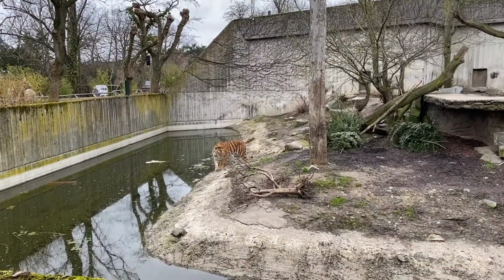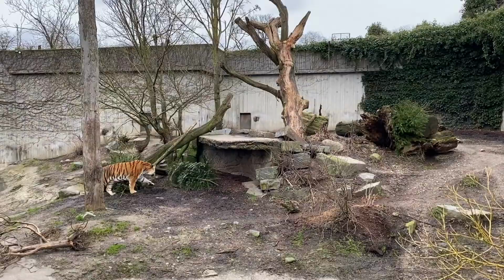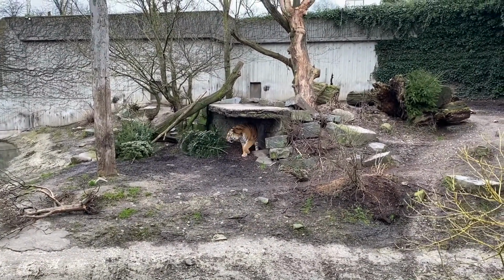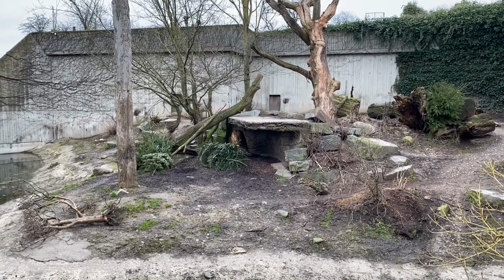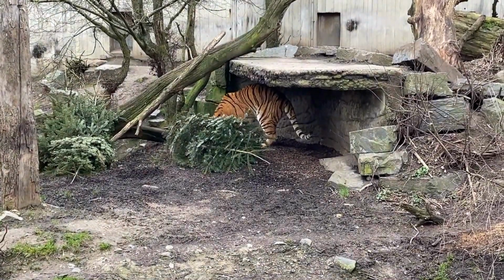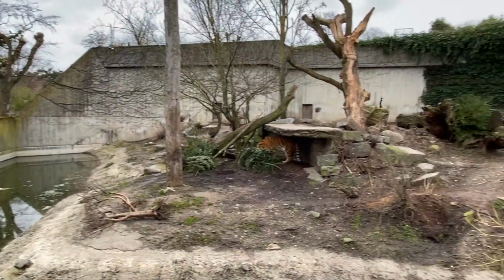And we've now come to the tiger pen here. They've just let him out through that door in the middle there. They're probably cleaning out his pen. So he's now got to chill outside. It's a little bit cold, so he'd probably much rather be inside right now. He looks a little bit wet actually, but we've got a pretty clear view here of him in quite a big pen.